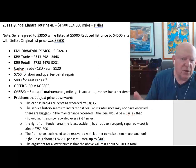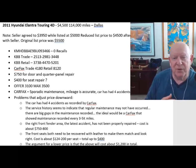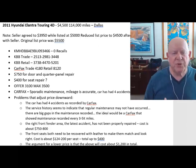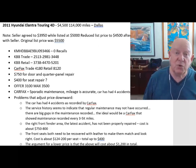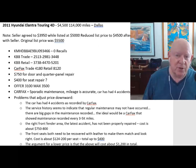Now, the sellers come down to $3,950. They're still about $400 or $500 away from where I'd like to buy the car. I haven't driven the car yet, so this presupposes that the car drives and seems like it's in excellent mechanical condition. Now I pulled the Carfax, and the Carfax showed relatively sporadic maintenance, at least what's recorded. So the maintenance may have been greater, but it's recorded as being pretty sporadic.